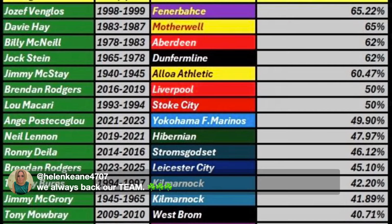Jimmy McStay, 1940 to 1945, the war years, was at Alloa Athletic before that, and he had a 60.47% win rate. It's quite a big amount, isn't it? Brendan Rodgers, 2016 to 2019, Liverpool, he only had a 50% win rate at Liverpool. Lou Macari, 1993 to 1994, he was at Celtic, don't talk about it. Even though Lou Macari had a 50% win rate, it's up there amongst the top managers, you could say, at Celtic. But Lou Macari was an absolute nightmare for Celtic. He was woeful.